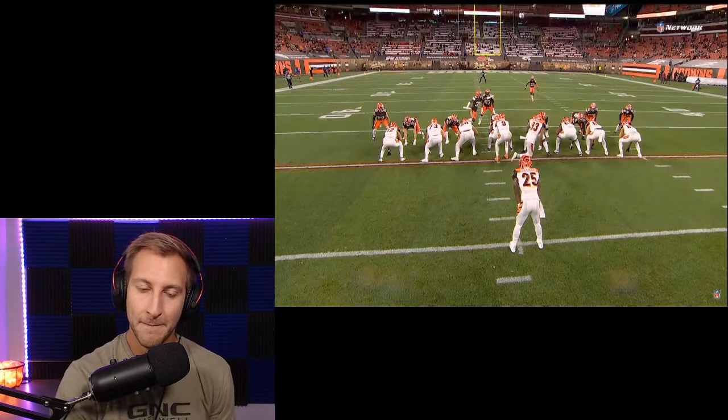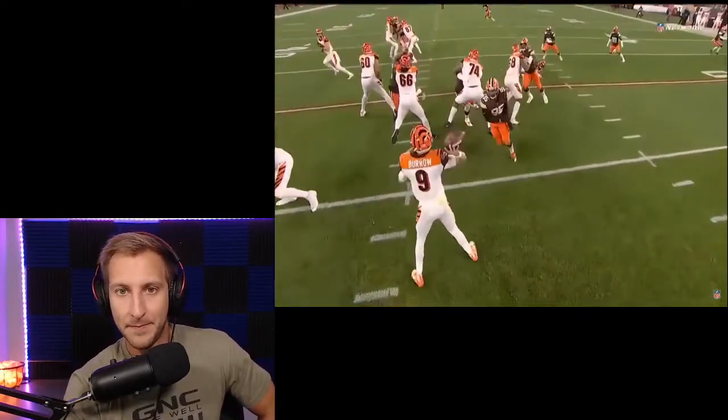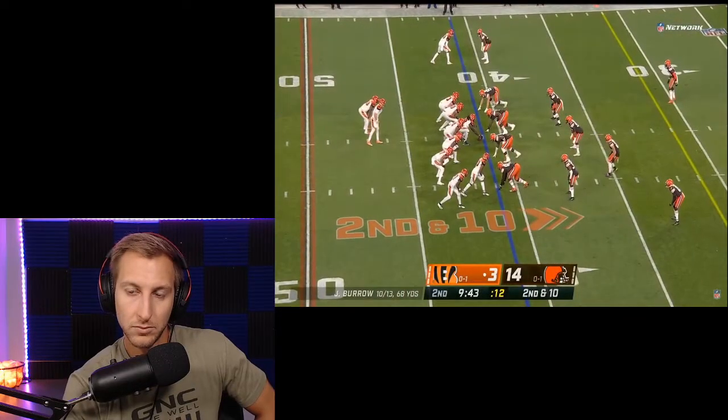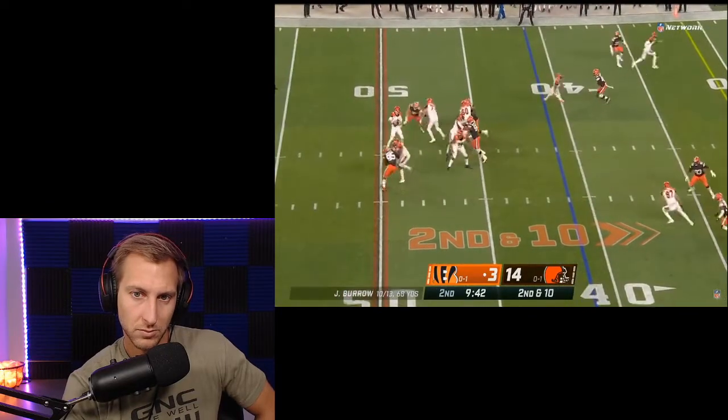Joe Burrow, he's initially going to go to the flat. He didn't like it. He's able to come right back with a guy in his face and retreat. This defense was very porous against the pass in Baltimore on Sunday. There's some error in this defense.